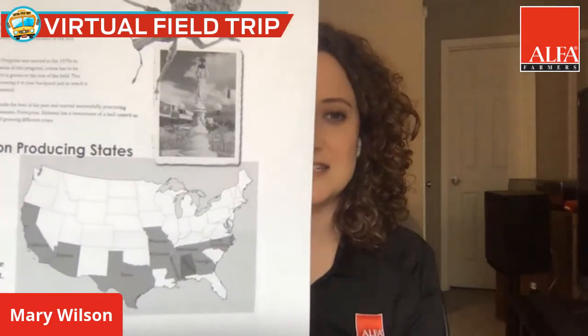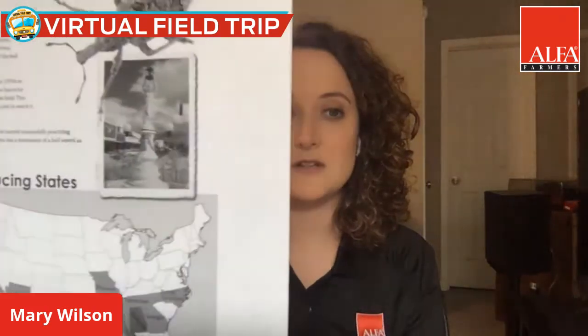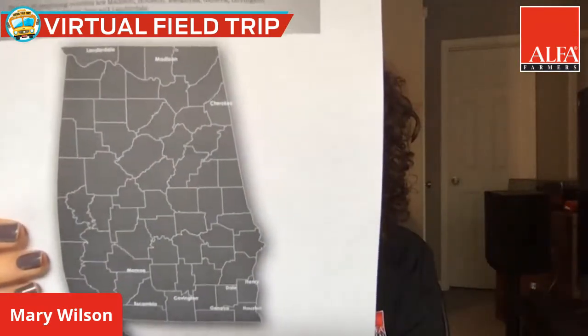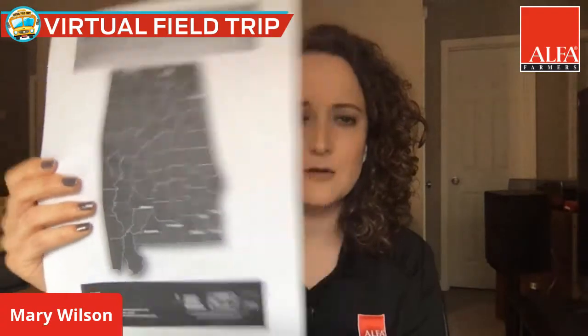This one doesn't have an activity with it, but it does have some geography because it has the United States down there. It shows the top 10 cotton producing states. So you could have some fun identifying the rest of the states. And then there's also a map of the state of Alabama that shows the top cotton producing counties. And make sure that your kids know where they are on this map. That's always an important thing. So those are some different things that you can do.